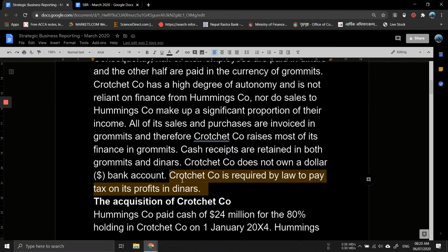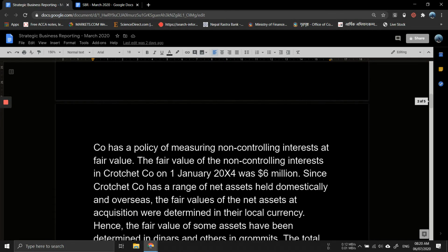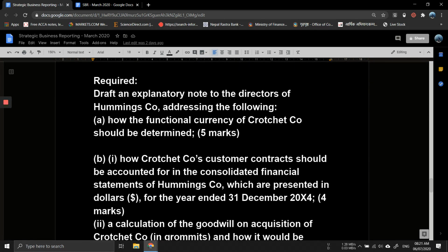So this last statement gives some of them a bit of confusion, perhaps because they have not studied well, and so they come up with this solution. This perception, I guess. So the question is all about this, and first of all, let's look at our first requirement: how the functional currency of Crochet Co should be determined.